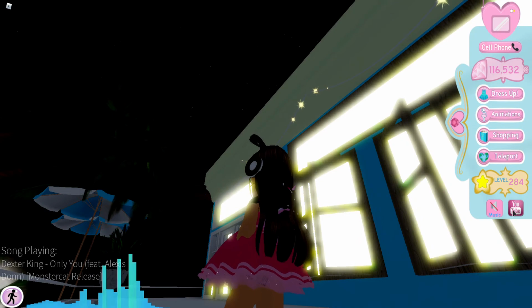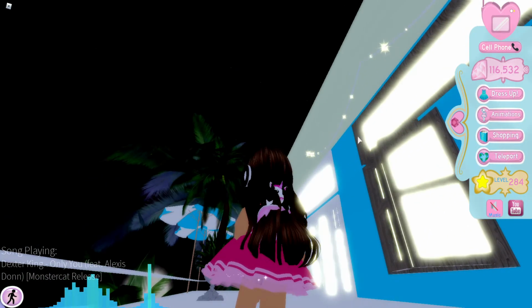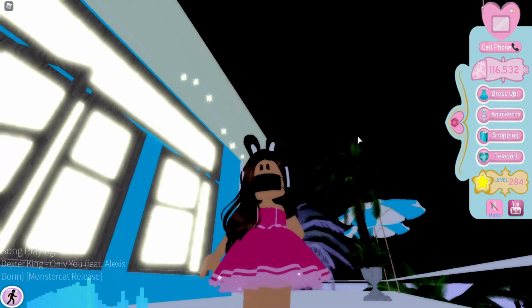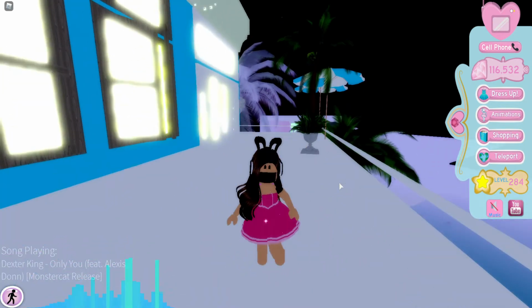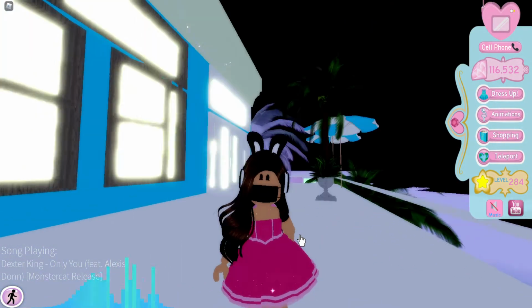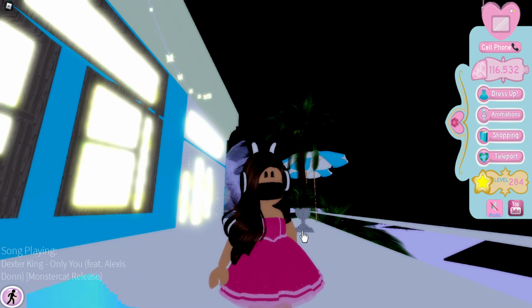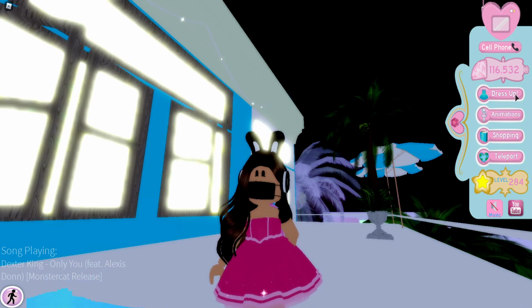Wait, let's make this even lighter. Gee, it's so cute. Oh my god. I love it, I love it, I love it. Oh my god. This is amazing. And also, this is like the first official dress that has ever come to Royal High with torso and skirt. So that's really nice.